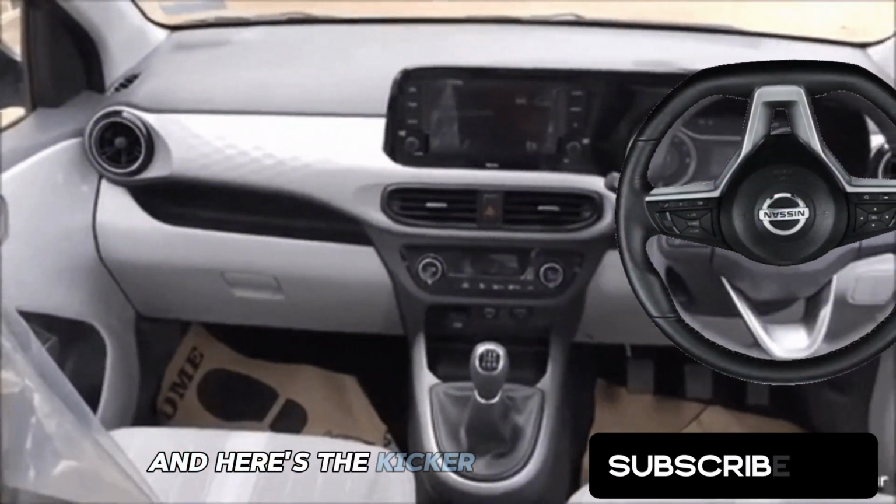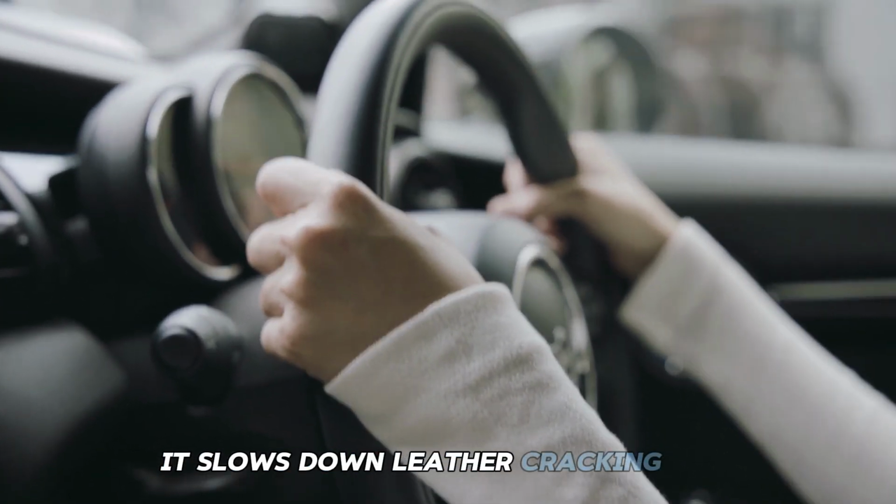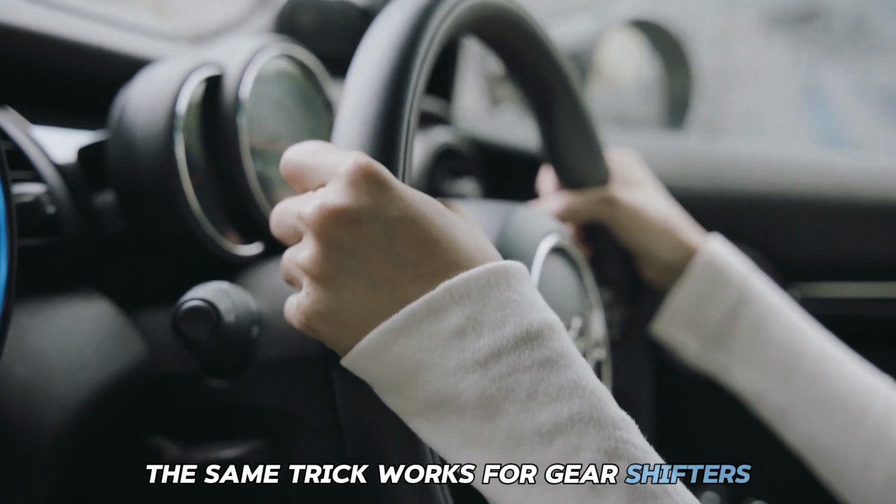And here's the kicker. This doesn't just protect your hands. It slows down leather cracking and material degradation. The same trick works for gear shifters.